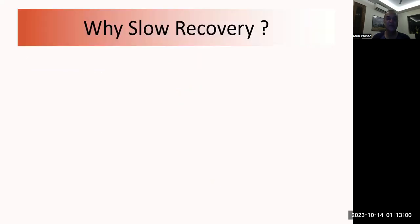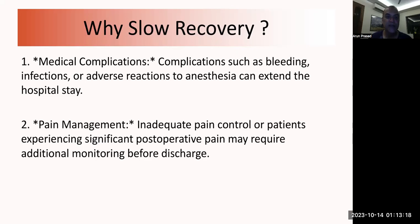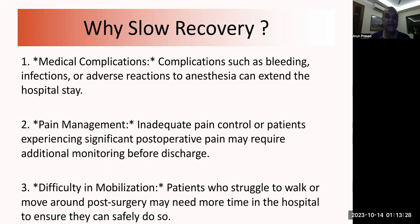So why is there slow recovery after a gastric bypass operation? There could be medical complications such as bleeding, infection, adverse reactions to anesthesia can extend the hospital stay. Inadequate pain control or patients experiencing significant postoperative pain may require additional monitoring before discharge. There could be difficulty in mobilizations. Patients who struggle to walk or move around post-surgery may need more time in the hospital to ensure that they can safely do so.